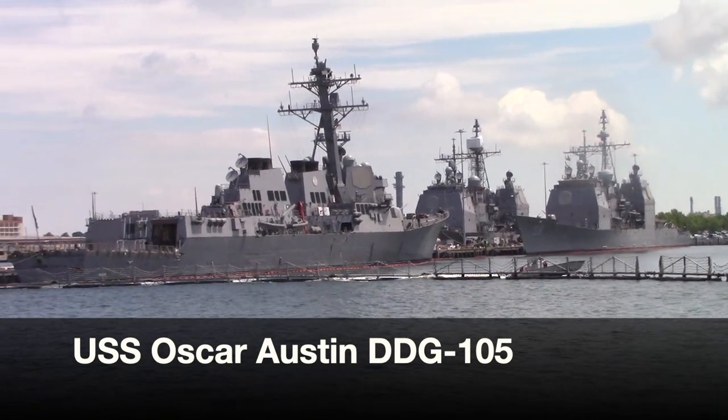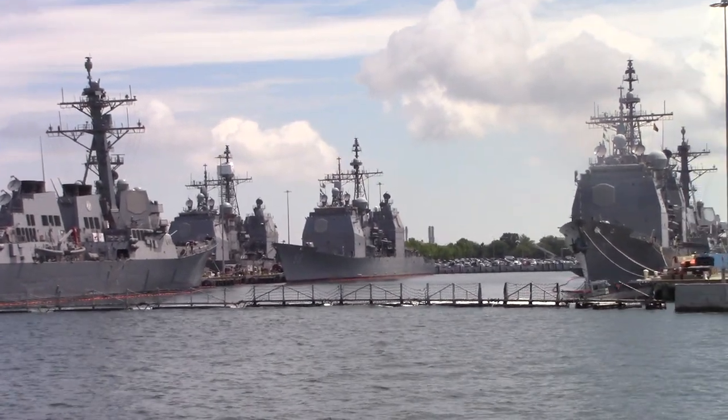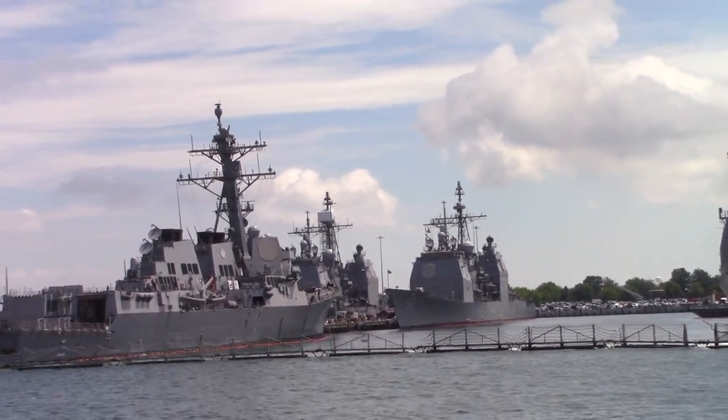Arleigh Burke class ships are the second of only two classes of naval vessel to carry the Aegis weapon system. It is the same system carried on board the Ticonderoga class ships. Arleigh Burkes are quite similar to the Ticonderoga class cruiser.